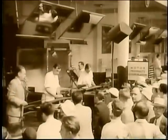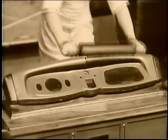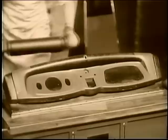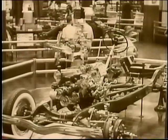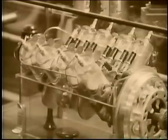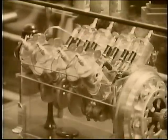Composition rollers bearing the imprint of mahogany grain impart a lasting finish to Ford V8 instrument panels. The safety of steel is combined with the beauty of wood. The sturdy, simple construction of the Ford car is shown by the dissected chassis, while a model motor made entirely of glass shows the inner workings of the Ford V8 engine.